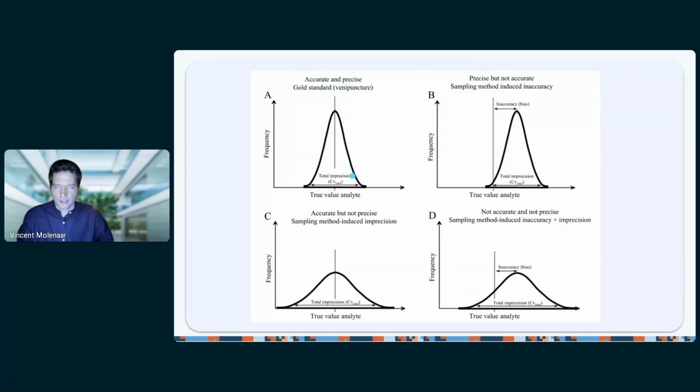And if you look at B, all of a sudden the graph shifts to the right. This is called inaccuracy, or better known as bias. It used to be around the center, and now it's moving to the right. Notice that the total imprecision, so the width of this graph, is not changing.